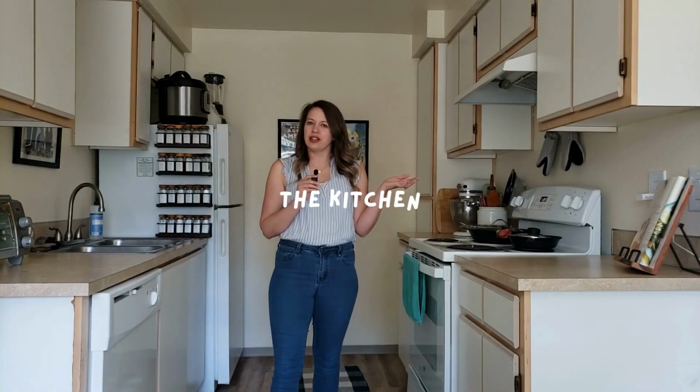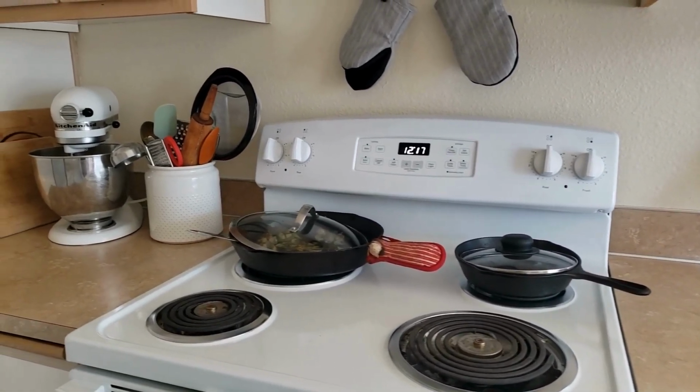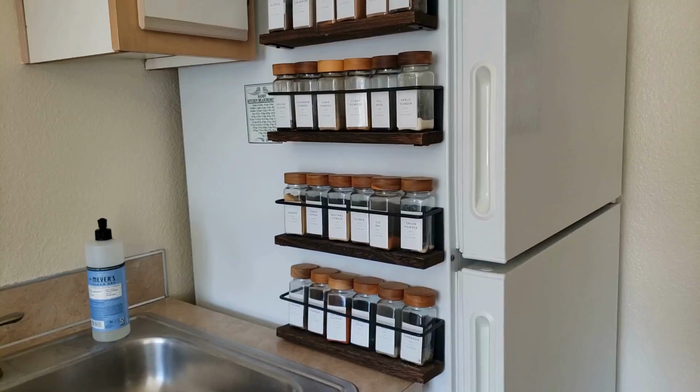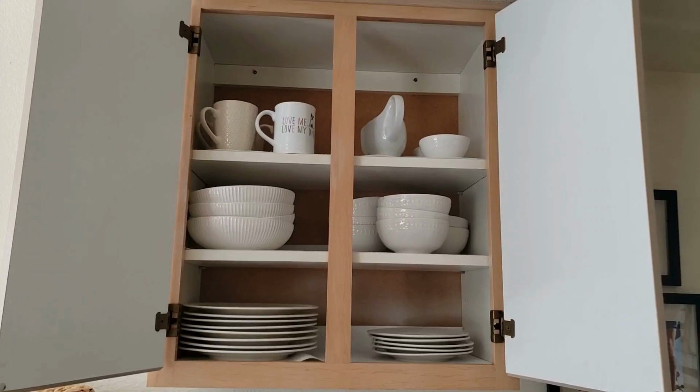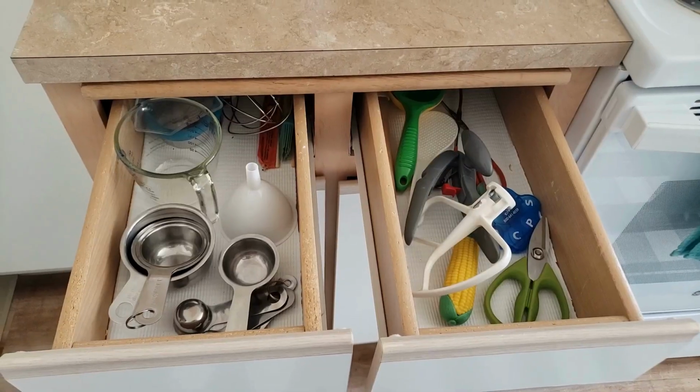So let's go ahead and jump into the tour, and I think today we're going to start in the kitchen. So this is our kitchen. It is on the small side, so when we moved in, we definitely had to declutter all of our dishes and extra bakeware, extra Tupperware, and just keep what we use on a daily basis. But even though it's on the small side, it actually has quite a bit of storage and everything fit just fine.